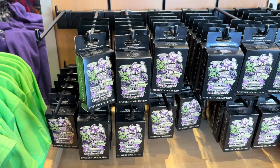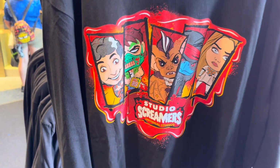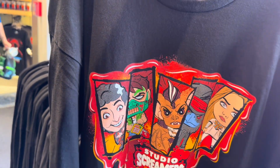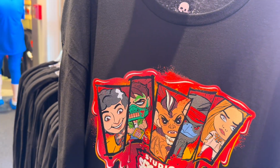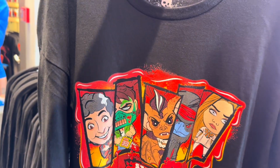set for Ghostbusters. There's also this long sleeve Studios Screamers Universal Studios shirt that's going for $37. And look at that, there is Dave S. Pumpkins, Batterica, and some other icons as well, along with this crow from last year.